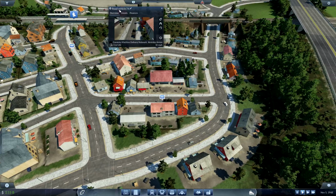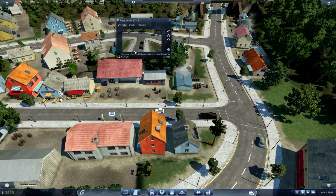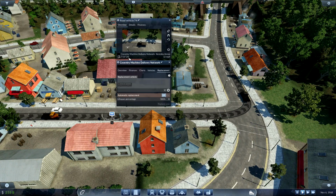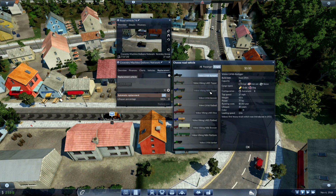Okay. Let's, shall we upgrade these then? Because they're all a bit old. Let's get some of the newer ones on, because we've got lots of those. What are you carrying? You are machines. Let's get you a nice freight, because we've got all these. We've got the Vikings, don't we? Yes.